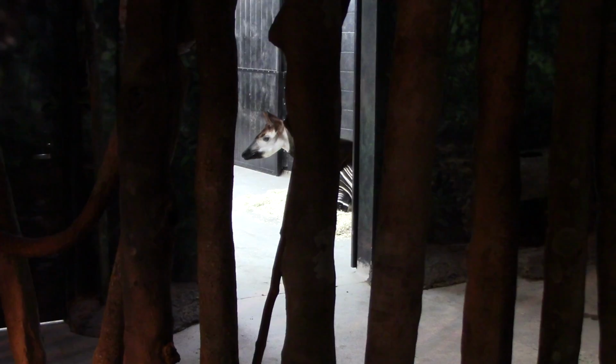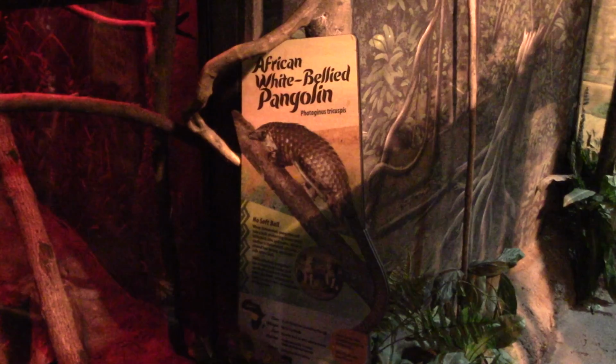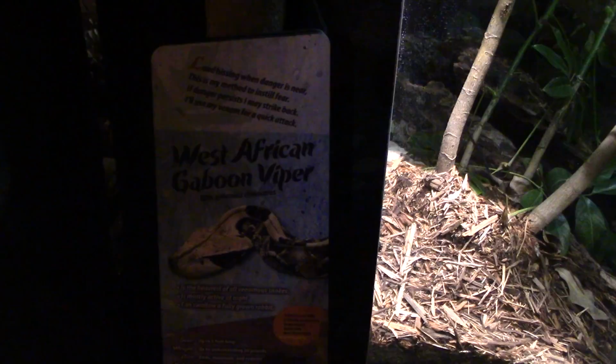Look at an African white-bellied pangolin. Yeah, he's up here in his little hidey place. Put the camera right up by the glass. Try to get a better view of him. You can see him breathing. You got a West African gaboon viper. You can see him there, right in the bottom.